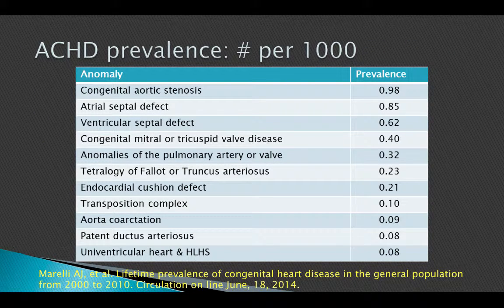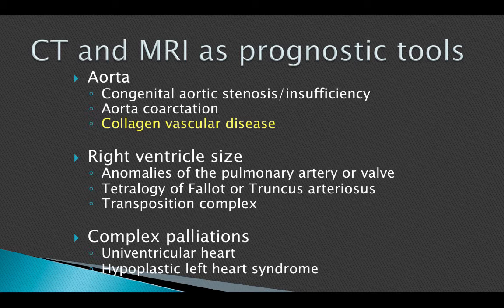This chart shows the prevalence of congenital heart disease in adults. You can see congenital aortic stenosis is the most common, but various forms of septal defects and other forms of valvular disease are also common. Another way of looking at this, particularly from an imaging point of view, is to evaluate the patients in terms of whether the aorta, the right ventricle size, or complex palliations are involved.